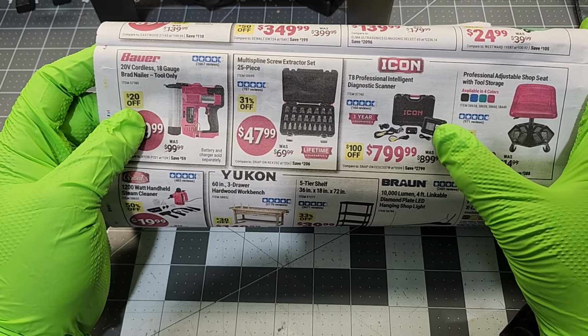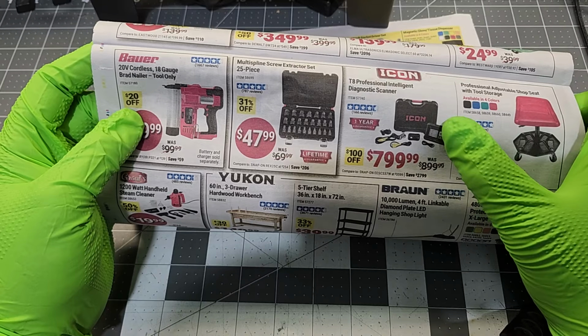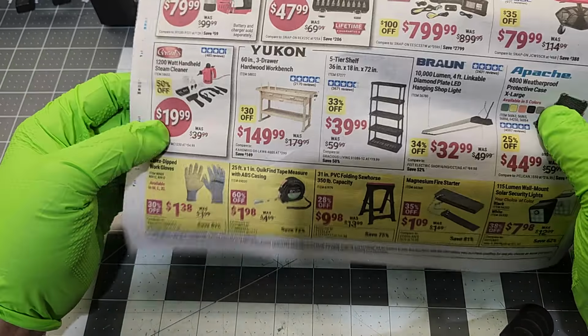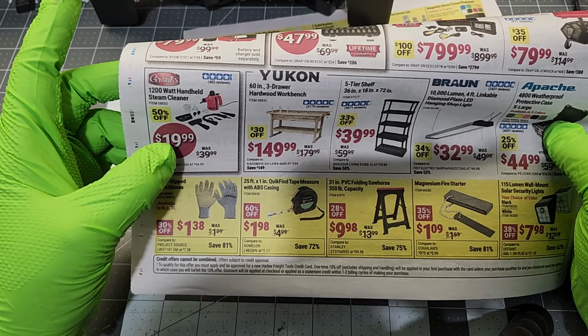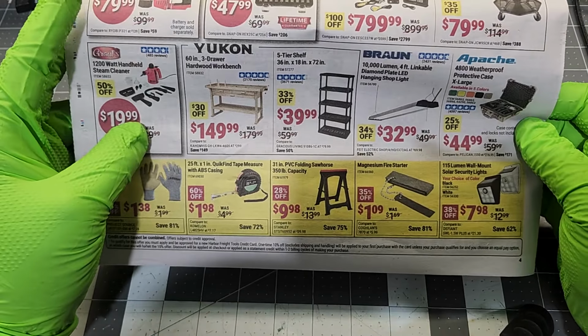I got the diagnostic scanner right here. Although they're doing a sale on the scanners that are going to be a little bit cheaper right now. Got the shop stool, the steam cleaner at 50% off. This I'm actually probably going to pick up. I've been looking at that thing, and for half price, I don't think you can beat it.